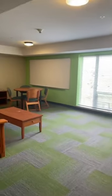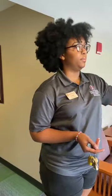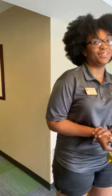But right here we have a little small quiet lounge. It's really nice for whenever you need to study and get away from the noise. Quieter here. Yeah. And then there's another outside study area with a TV and a whiteboard that you can use. I see a lot of people during chemistry finals, I'll see a whole bunch of equations. You know, I'm an art major, so I don't really understand all that, but good for them.